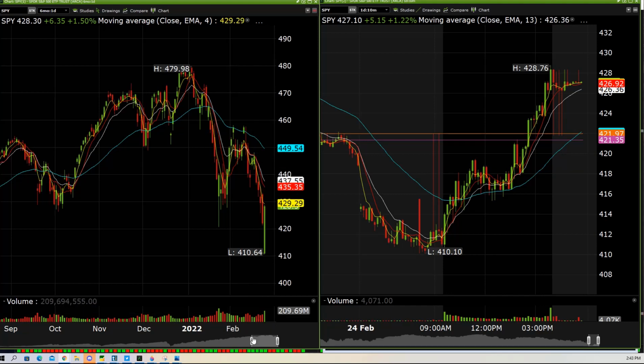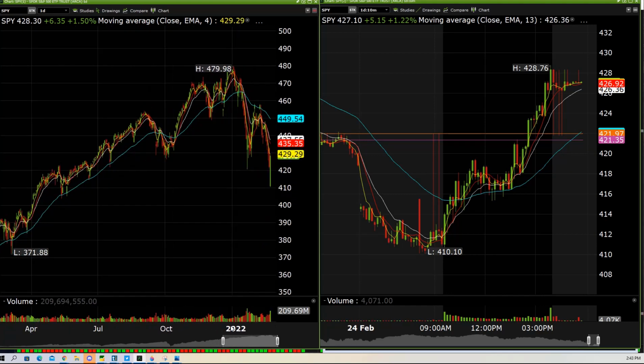Now, typically what you want to look for first is an extended move to the downside. Extension to the downside would look like a price that is pretty far away from all of its moving averages. The further away it is, the more extended it is, most likely. The more likely you're going to see an elasticity event where you're going to see the price pop back or push back towards those EMAs.